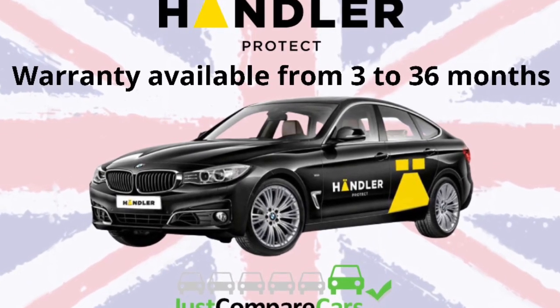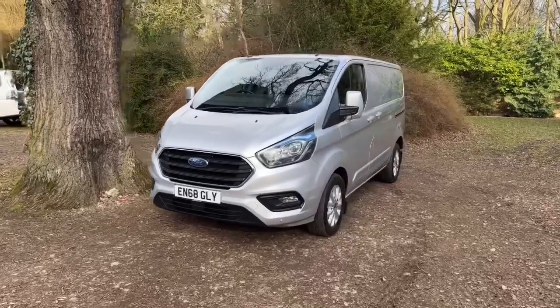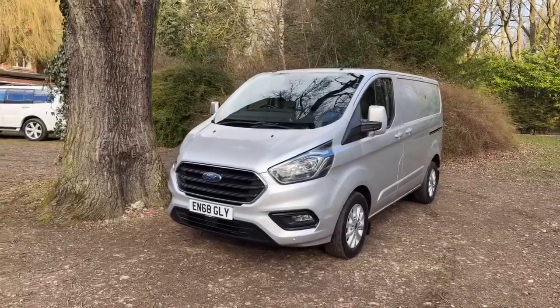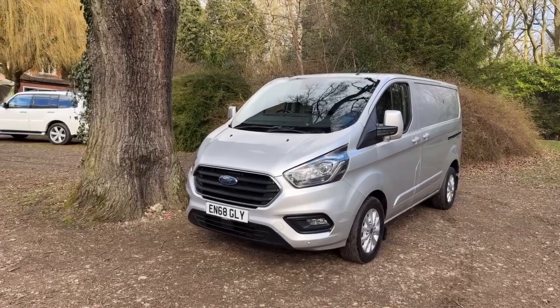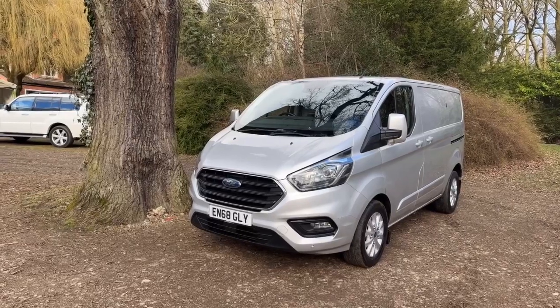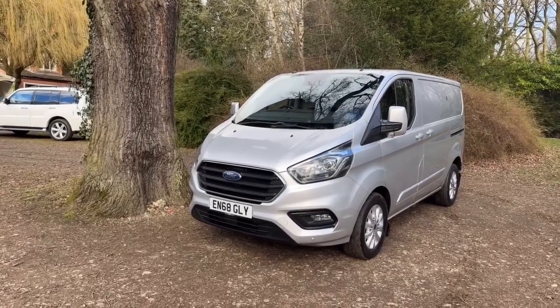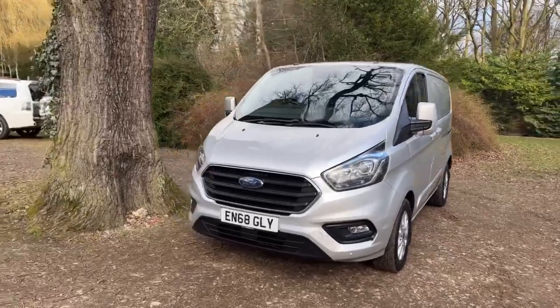That's my way. Hello and welcome to justcomparecars.com. My name is James and today I'm going to be doing a walk around video of this 2019, 68 plate Ford Transit Custom. It's a 2 litre TDCi 130 Eco Blue 280 Limited L1H1 Euro 6 van with just 86,000 miles and full service history with 4 stamps in the book.